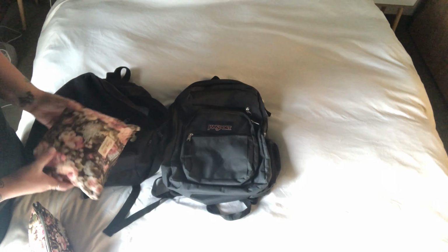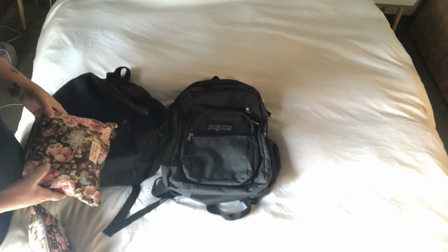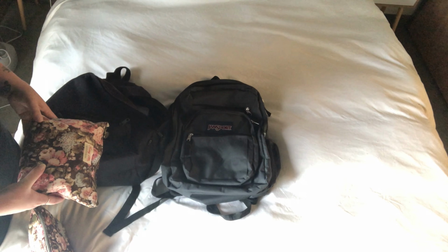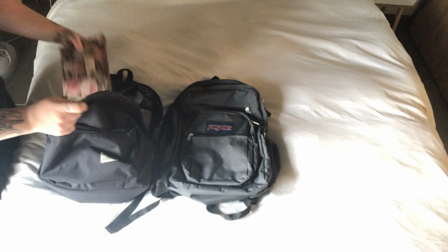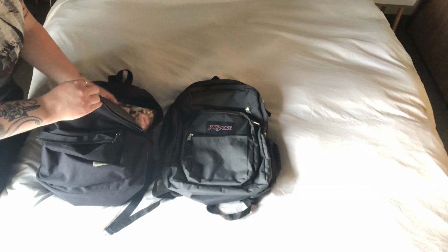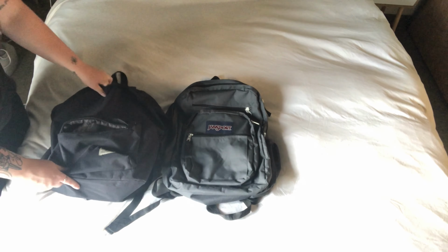Also, my hair dryer and my straightener aren't coming with me because I don't really blow dry or straighten my hair underway. I have before, and I tripped a breaker and failed that. So these are going in there. I'm just gonna keep this open because I don't know if I'm gonna add anything more to it.